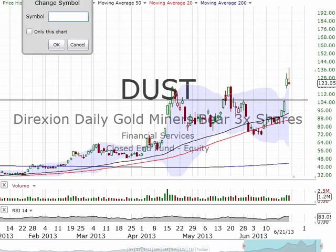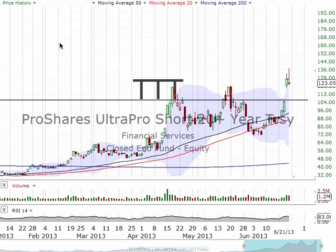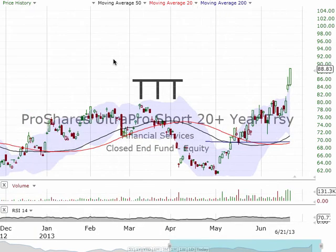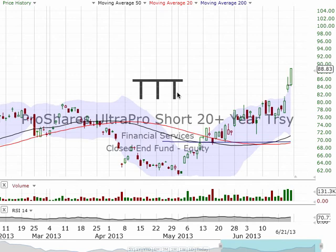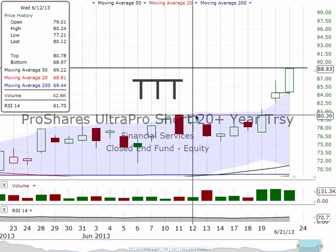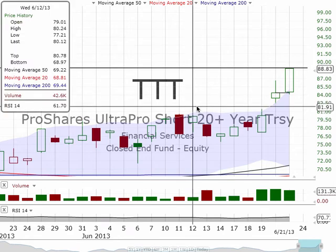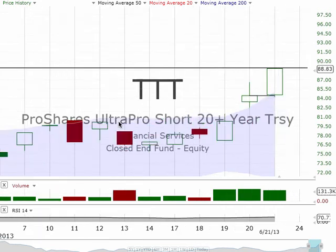And let's do one more, TTT, ProShares Ultra Short 20-year Treasuries. Well, I mean, this says it all. You have a hard candle right here. Nice job on that one, IYR, of finding that one. If you look at this one, you have a little bit of a gap that needs to be filled, but no big deal. There's some major volume coming into this versus what was being traded here prior to.